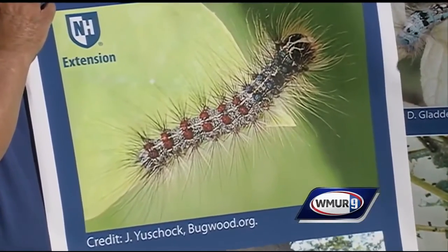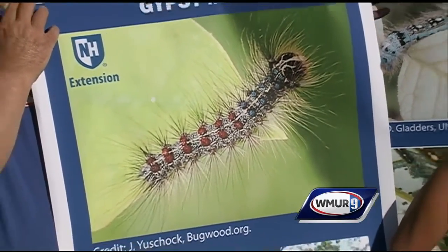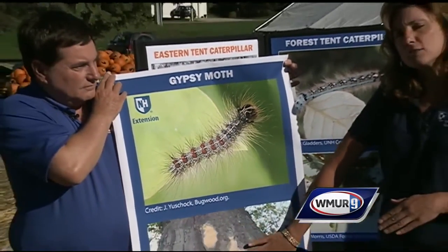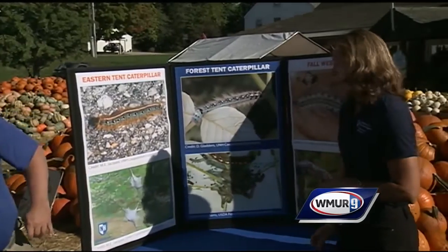This time of year, you're not going to see the caterpillars, but you will see their egg masses, and this is something that you can be on the lookout for and scrape right off your bark. So just scrape them. Don't use a blowtorch. Do not use a blowtorch.